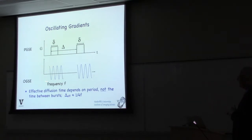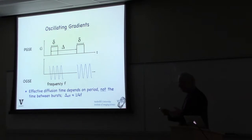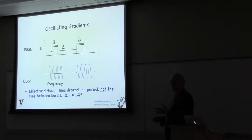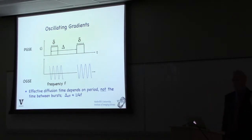If we oscillate these gradients at, say, 1 kilohertz, then it becomes of the order of a millisecond. In fact, the effective diffusion time is given by 1/(4f). So if you go at 250 hertz, then your effective diffusion time is now only 1 millisecond. And that's something you can't achieve using conventional methods.